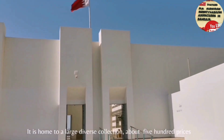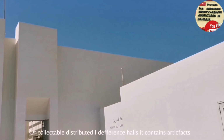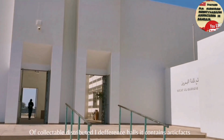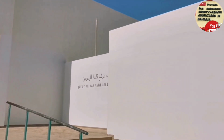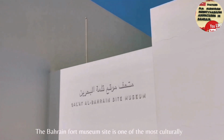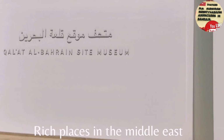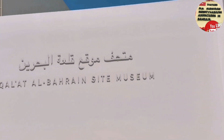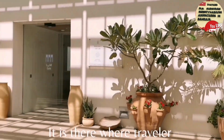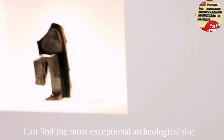It is home to a large, diverse collection of about 500 pieces distributed across different halls. It contains artefacts. The Bahrain Fort Museum site is one of the most culturally rich places in the Middle East. It is there where travelers can find the most exceptional archaeological site.